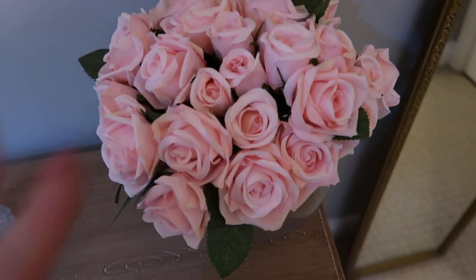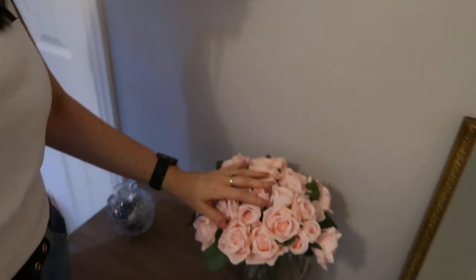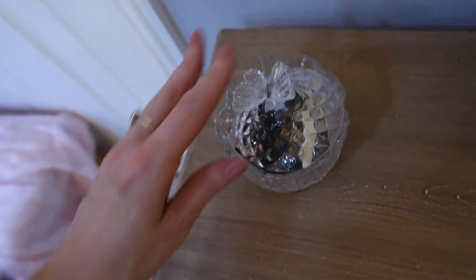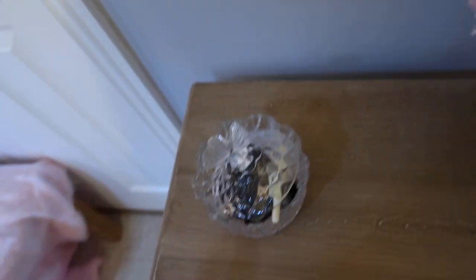Here we have my little rose thing. You may remember a little DIY that I did on this. It was basically from Home Bargains, all the little bits and the bowl, and it was no more than like £6. Here's this cute little thing that I keep my earrings and little bits and pieces in, rings and things, that also was from Home Bargains. I think that was no more than about £4.